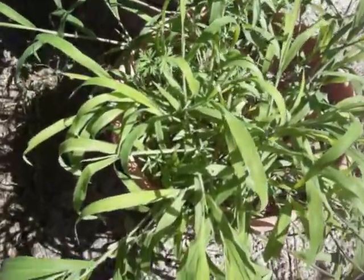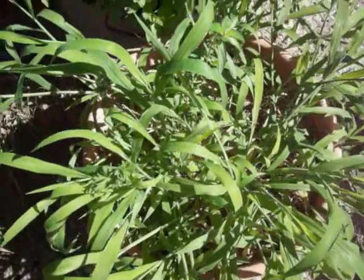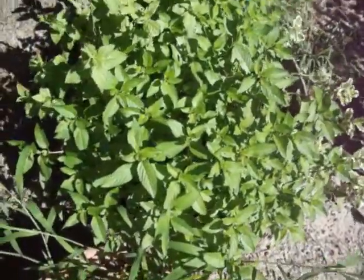This is just grass, weeds, whatever. The definition of a weed is a plant growing where you don't want it. That's a weed. That's a demanding kitty.